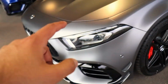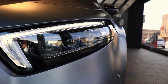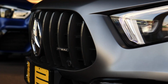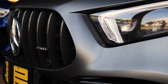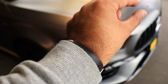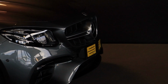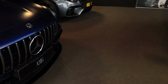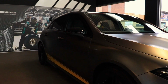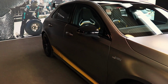If we have a look at the front lights, it has the multi-beam LEDs, so it's got the proper LEDs. It's more aggressive in the front. It's got the new Panamericana grille. All these new shape 45S's have them. The 35 doesn't. It has the old shape that looks like the E63S. The 35 has the grille like that, and the new top of the range models have the Panamericana grille. Overall, quite a nice looking car. Let's hop on the inside and have a look.